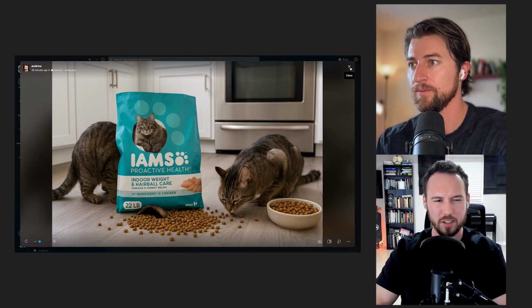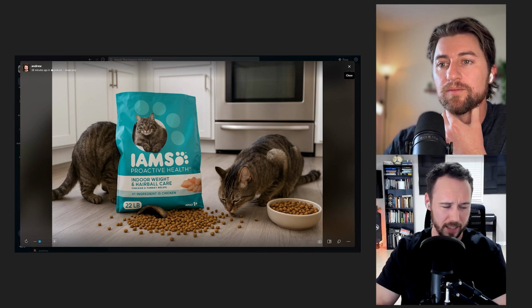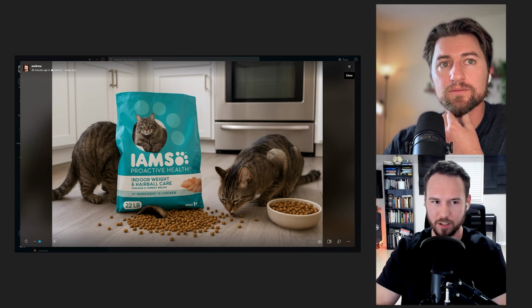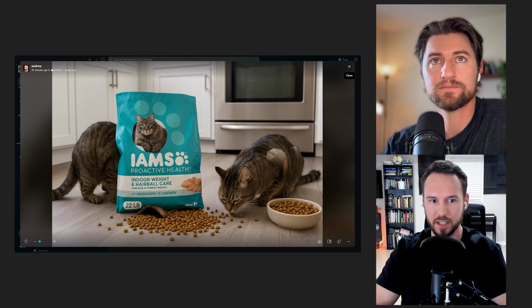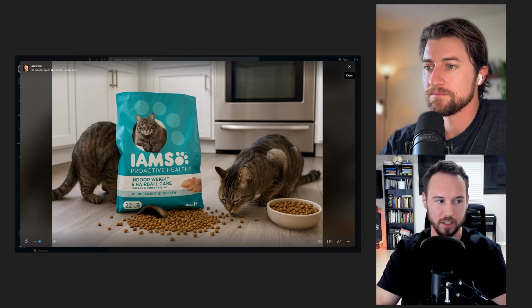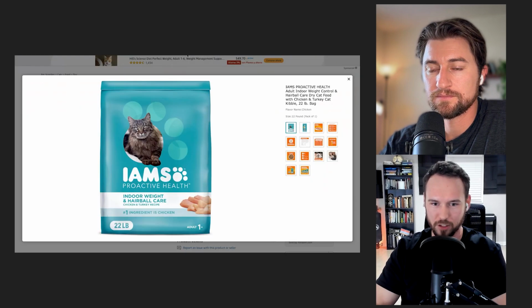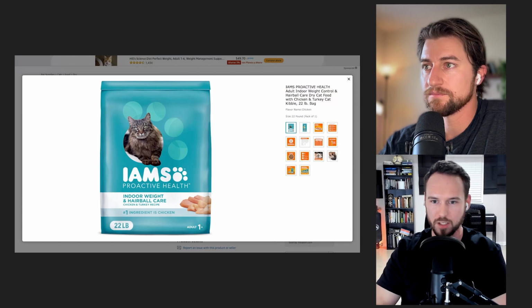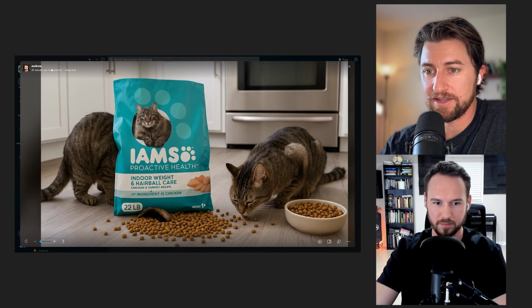One thing I've noticed with these ChatGPT generated images lately, at least so far, is it takes a little bit longer. If you're testing this out, it does take maybe 3 to 5 minutes sometimes to upload and render these images out. But that's way faster than having a photographer go out and actually take really high quality lifestyle images like this. And the text on this one is a little bit messed up.